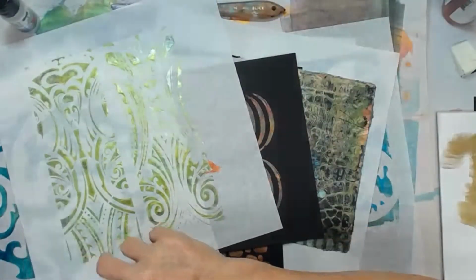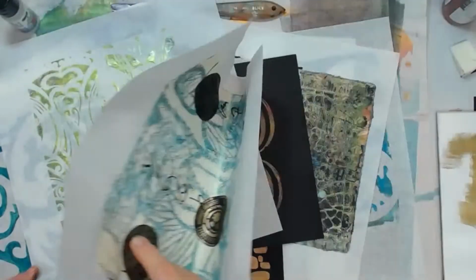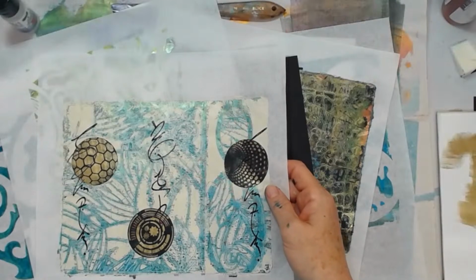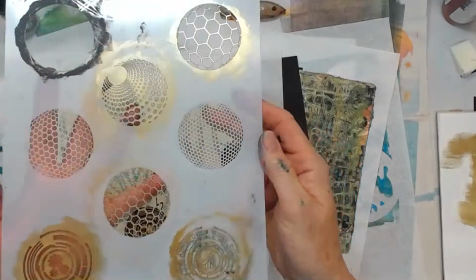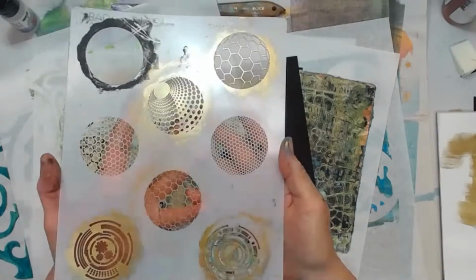And now, what's that? Oh no, that's from yesterday. Oh, and here's a picture. I wanted to show you that Techno Spheres stencil. Didn't get to it today, but I showed it every other day. So if you want to see it in action, you can easily go back and see that. Here it is. I'll show you the stencil. It is by Badass, and it's called Techno Spheres.